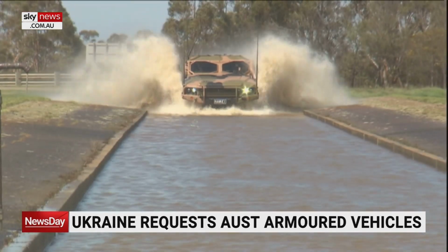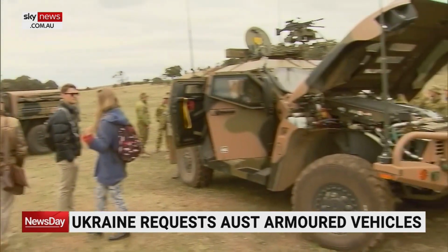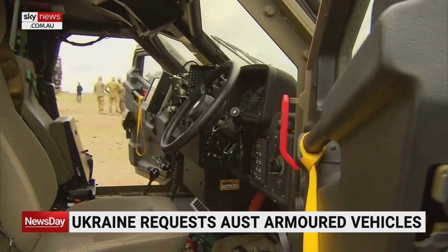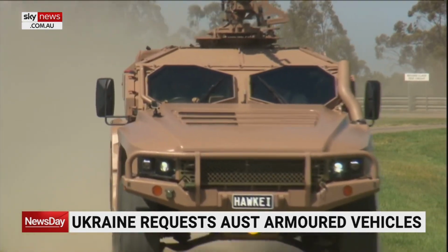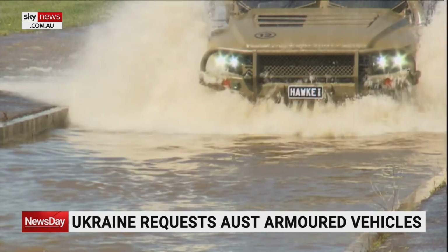And the thing that the Ukrainians have been really worried about is their ability to contest Russia's dominance of the skies, because if they're going to launch a counteroffensive, then at present the Russian forces will be able to attack them from the air. The Hawkeis are really valuable in giving the Ukrainians the ability to fight back and not have so many of them potentially die on the battlefield.